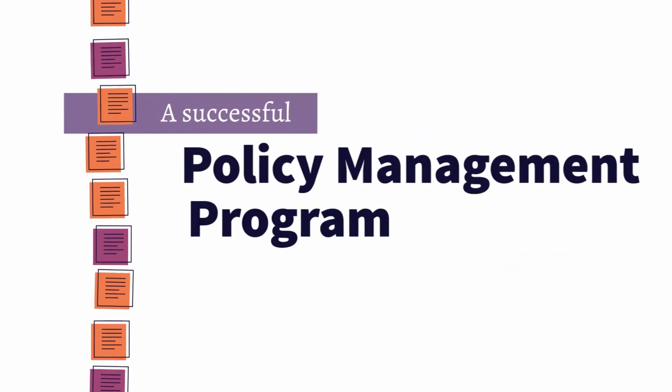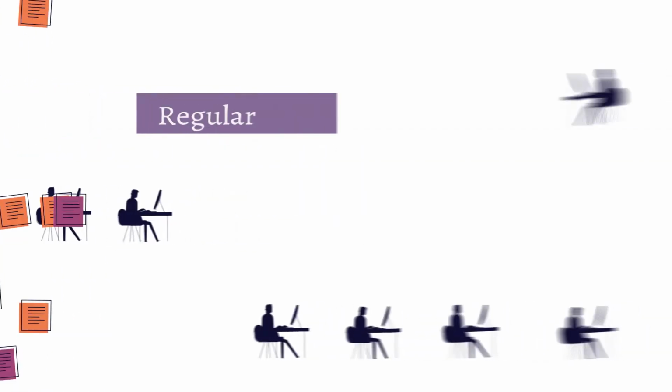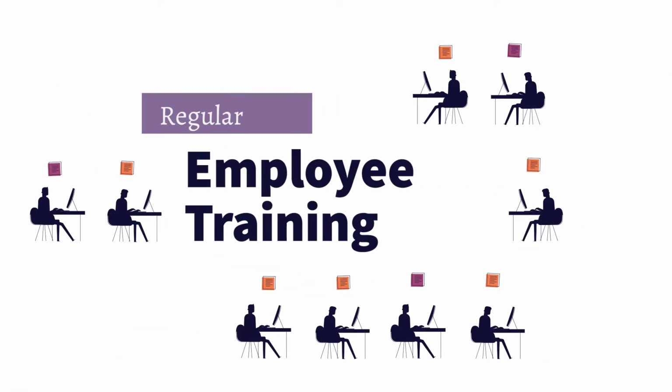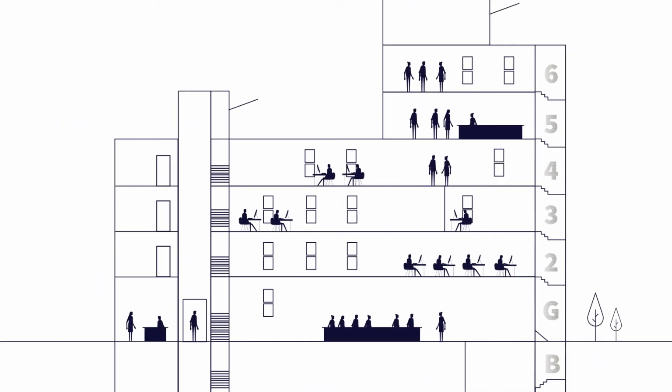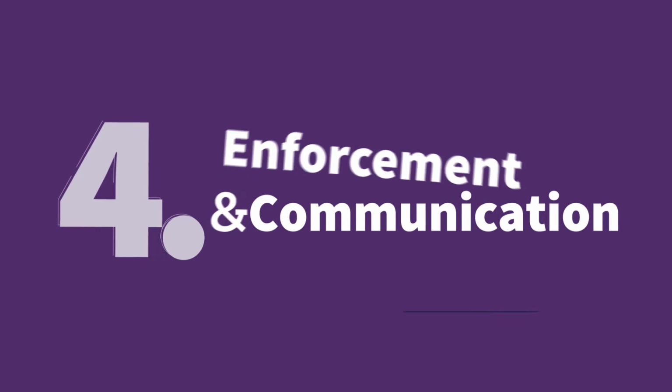3. Training. For policies to have a meaningful impact on workplace culture, employees must know and understand them. A successful policy management program will include regular employee training on both policies and procedures, emphasizing their importance for a well-run operation.